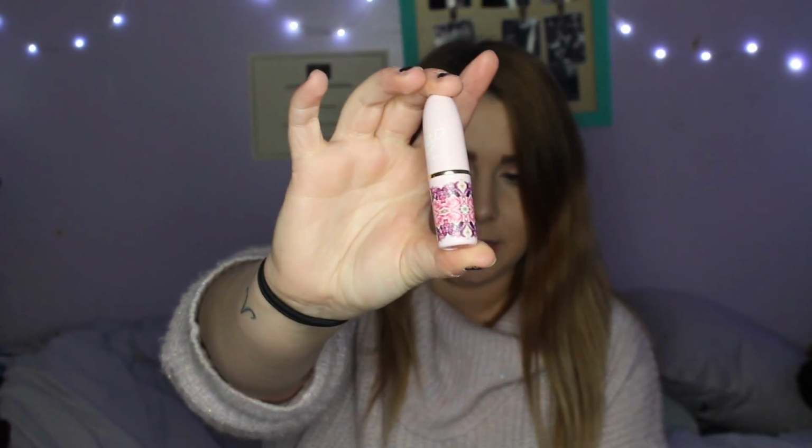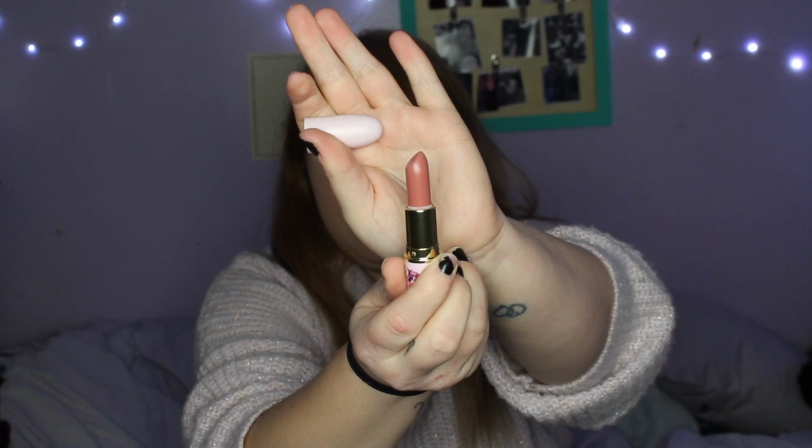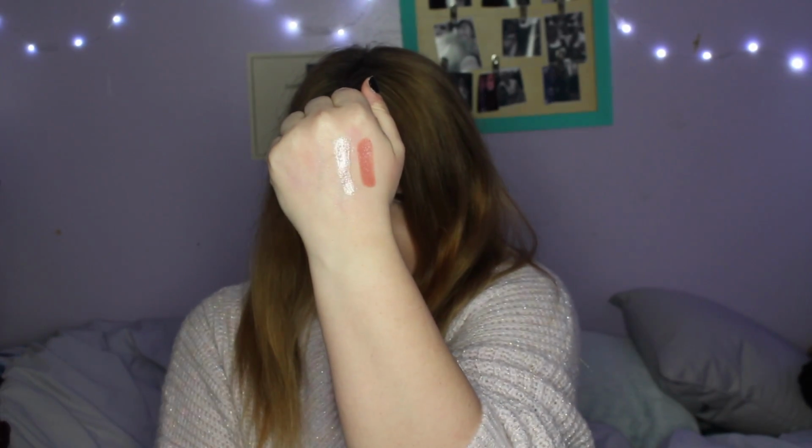So the next thing is the lipstick. So this is what the bullet looks like. And this is in the shade Sweet Mama Star. And this is the color. So that is Sweet Mama Star. And then the other part of the box, this feels like the duo.